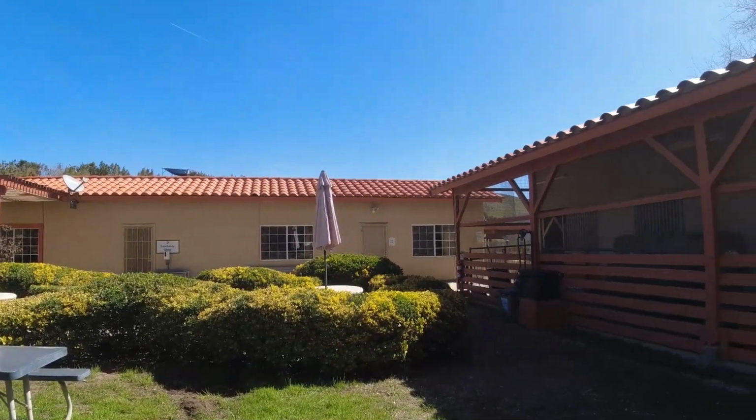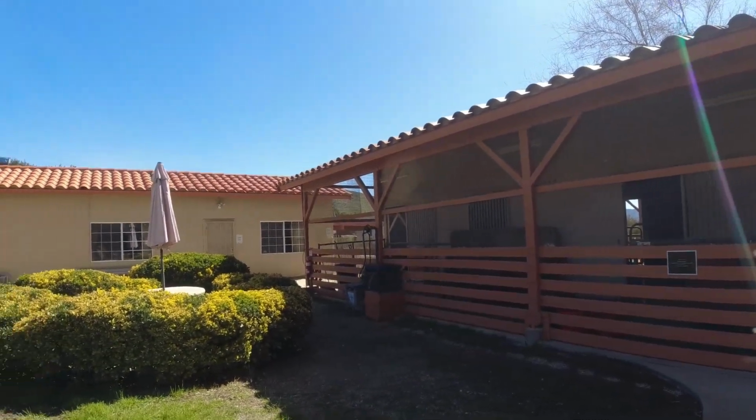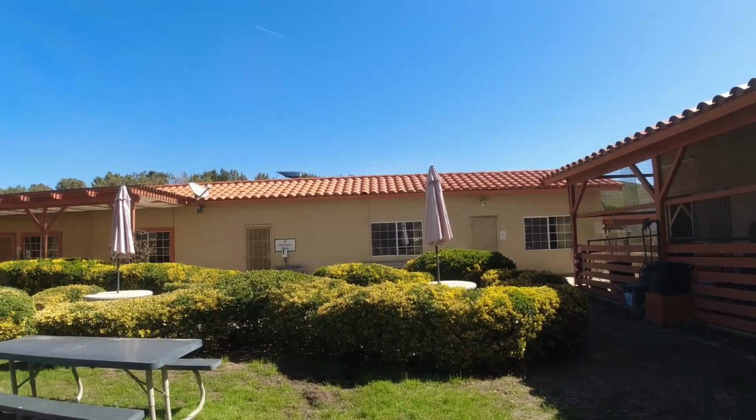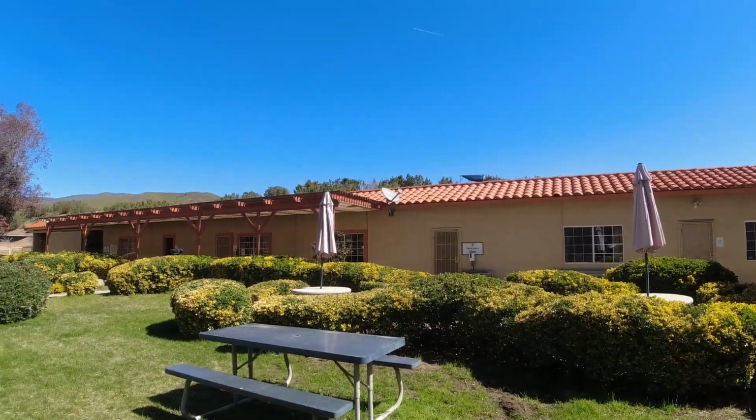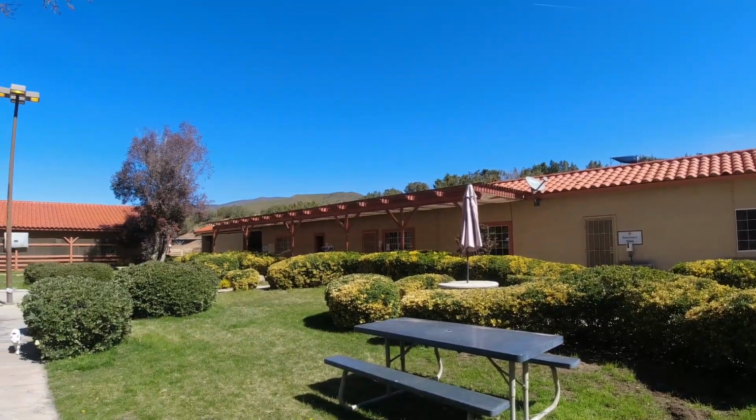So here we are in the courtyard of the sanctuary. We just checked in, and they're going to have the sanctuary shop open here pretty soon. You can buy gift items and stuff like that in there to help support the sanctuary.